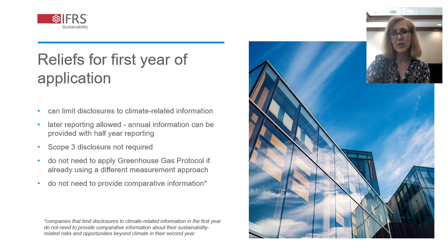The companies do not need to provide disclosures about Scope 3 greenhouse gas emissions. If they already measure emissions using something other than the GHG Protocol corporate standard, they can continue to use that different measurement approach in the first year. And in the first year, comparative information need not be provided. Companies that limit disclosures to climate-related information in the first year also don't need to provide comparative information about their other sustainability-related risks and opportunities beyond climate in their second year.